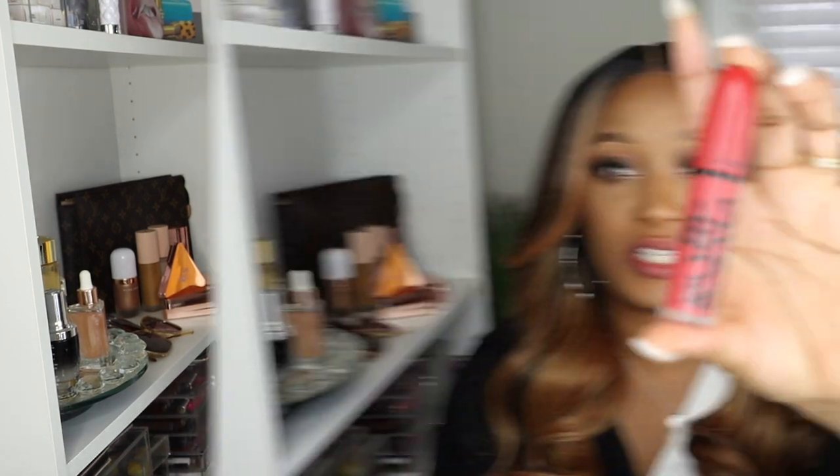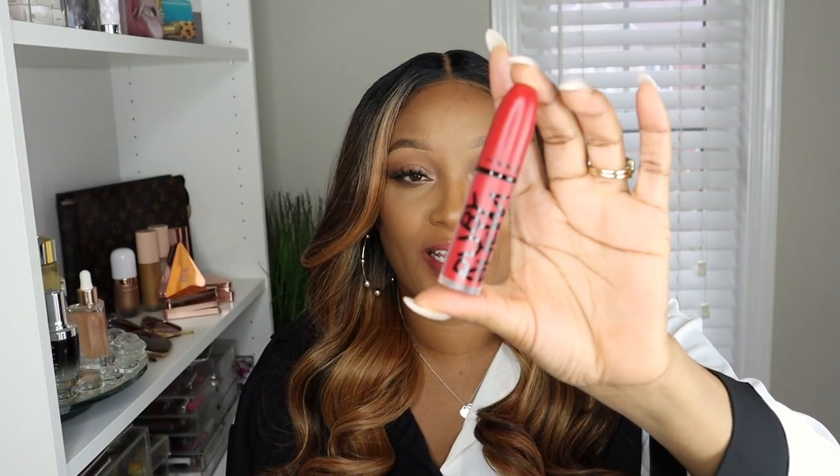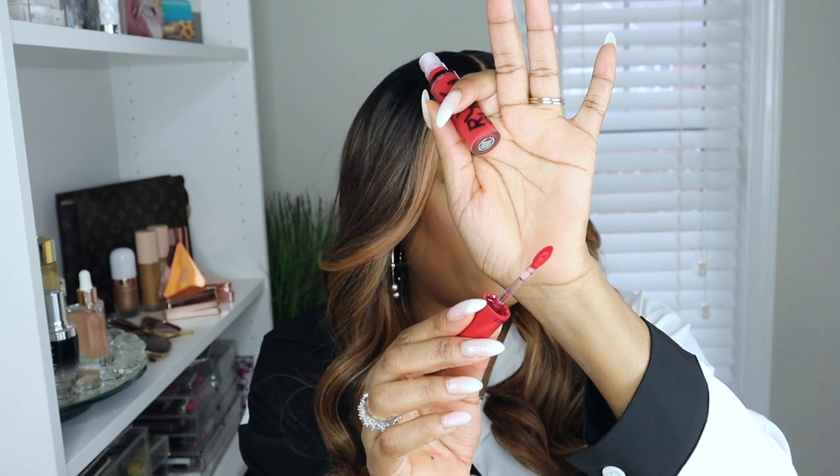All right, guys. So my lips are stained and a little bit dry. Actually, a lot dry. But we're going to keep this show going. This is new to MAC. This is the liquid lipstick version of Ruby Woo. It's called Ruby Few. So let's just go ahead and try that on. This kind of doe foot applicator, it's kind of flat, so it should apply really nicely.